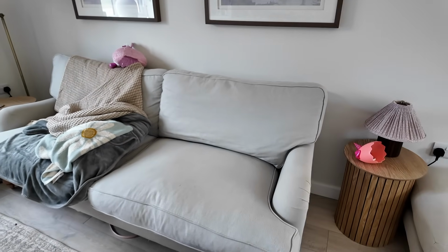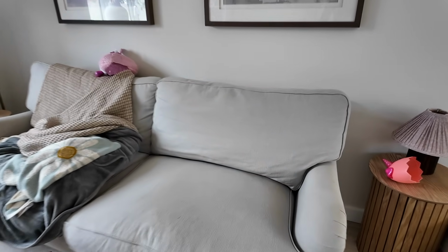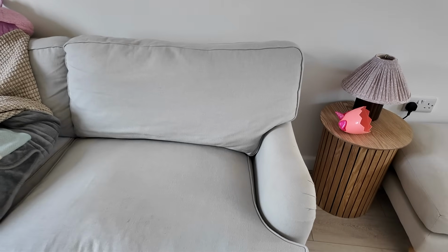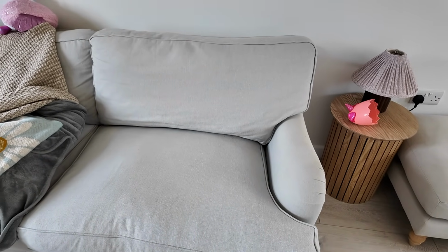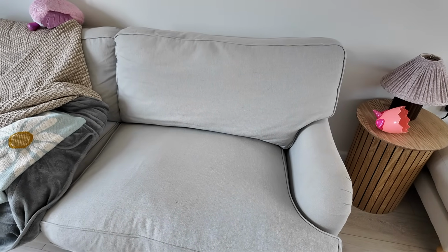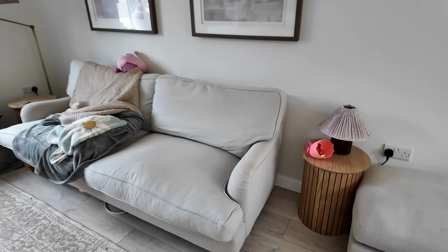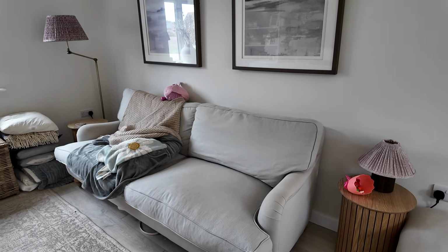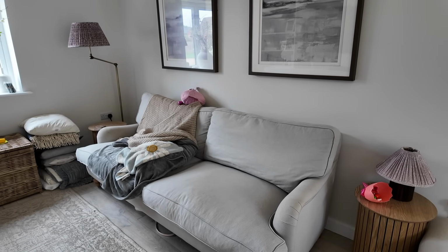So, here are the sofa cushions now, in all their glory. I'll just do one side. But doesn't that look so much better? It's just so clean. It's got rid of nearly all of the stains. Obviously, I put these in the washing machine, if you remember. And they've come out beautifully. I'm really, really happy with them. And the sofa actually looks a lot more poofy and full as well. I feel like it just needed it. So yeah, it's looking a lot better. And it's ready for collection.